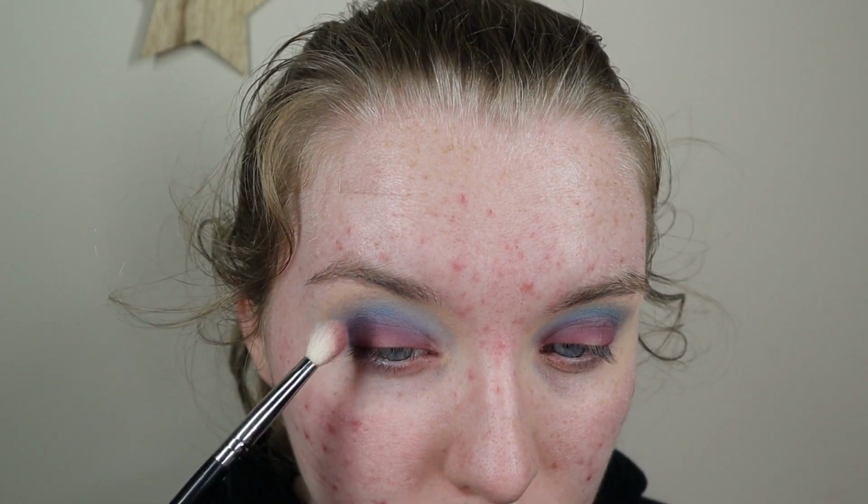I almost didn't buy this purple. I was like, you have so many berries, because on the website it looked super duper berry, but I'm so glad that I pulled the trigger and decided to buy it.